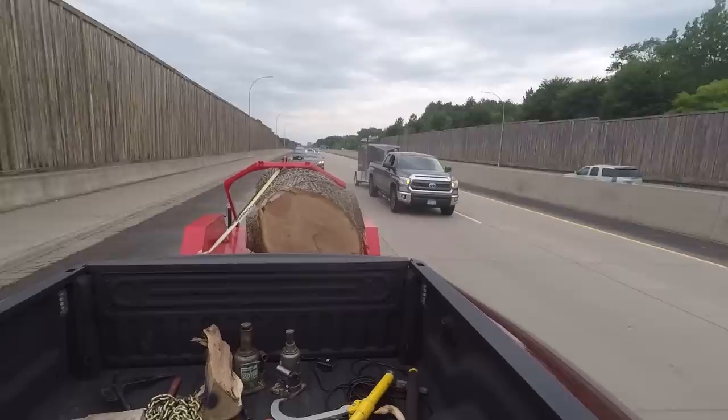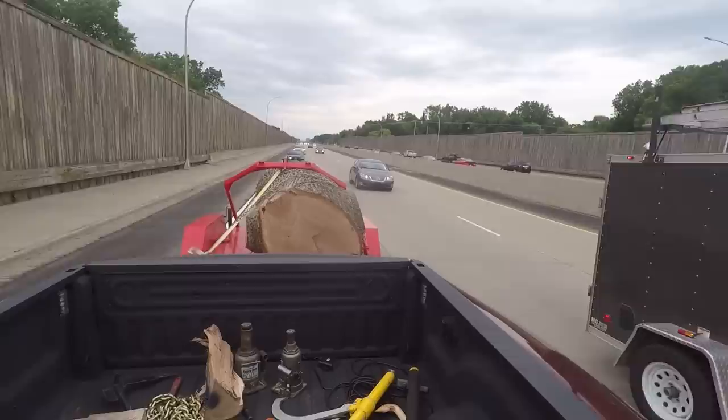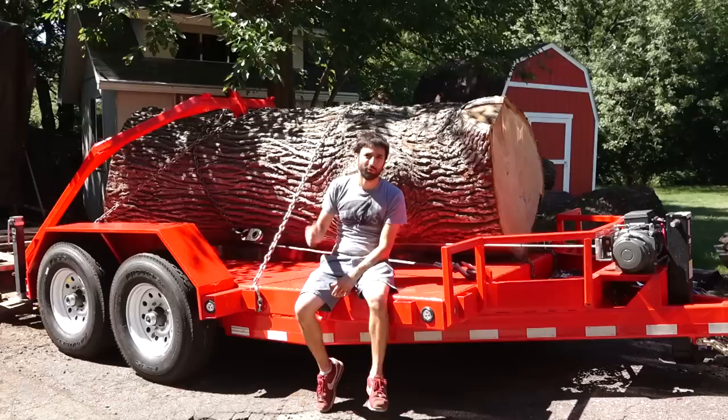If I had tried to put something like this on my old trailer, I would have probably had negative tongue weight, and I wouldn't be able to even go down the road with something like this. So I'm glad it worked.